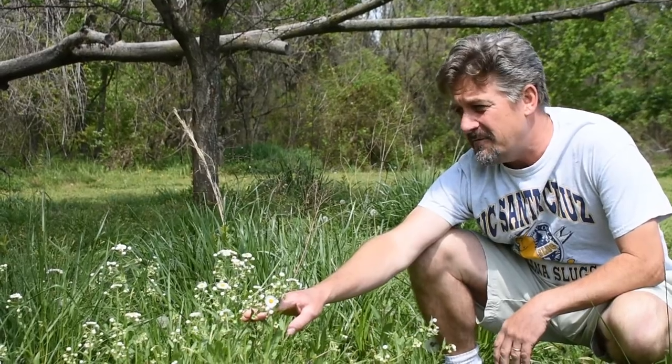Here's your third plant of the week, daisy fleabane or erigeron, a common weed in lawns in the sunflower family. I find it pretty. I let mine go to seed each year so they kind of keep spreading.